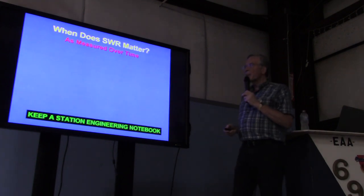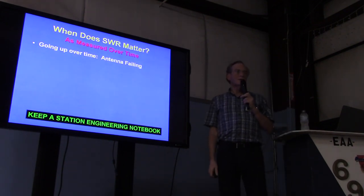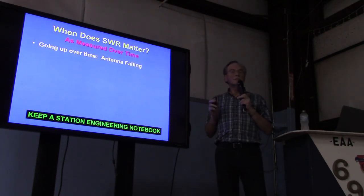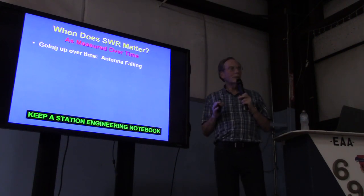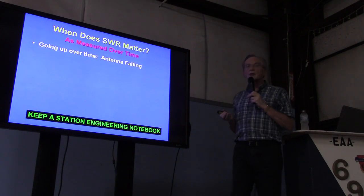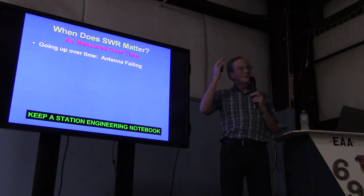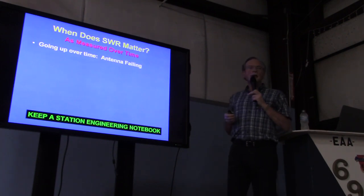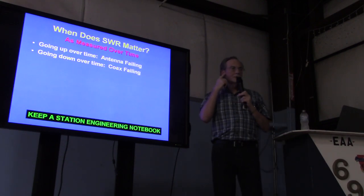How about over time? Well, if the SWR is going up, it means your antenna is failing. Something's going wrong up above. Either that or you got water in the connectors. So if you recorded the SWR tonight or tomorrow morning, go back a year later and look at it again, and it's going up over time. These things are subtle, by the way. You won't see it day to day, typically. I mean, tomorrow it could be 10-to-1, which means something broke. But assuming it doesn't break, SWR may go up over time slowly, which tells you the antenna is going bad. It may go down slowly over time, which tells you the coax is going bad.